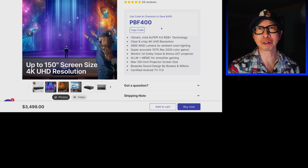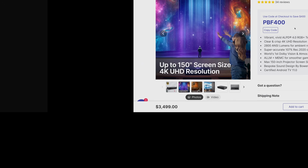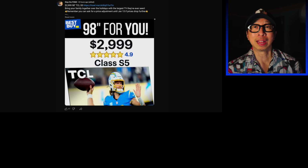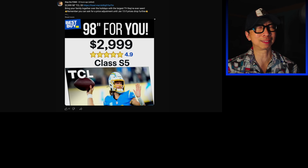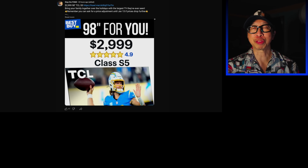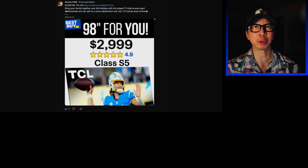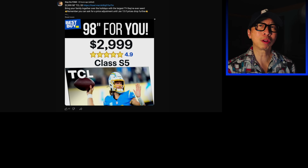Well, at $3,500, we have the Hisense U8K 100-inch TV. Or at $3,000, we have the TCL S5. Now the Hisense U8K at $3,500, that was an amazing price. I know it's gone back to $4,000 if you can get it. It's selling out like crazy. But at $3,500, right, that is an HDR beast, that U8K. It's got full array local dimming. It's got mini LED.